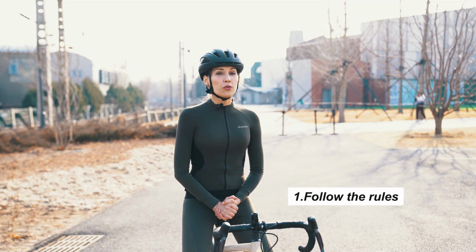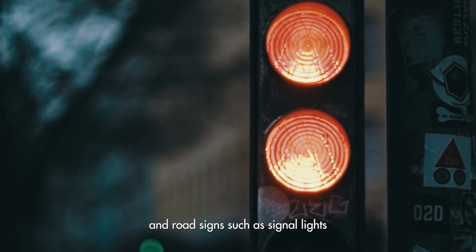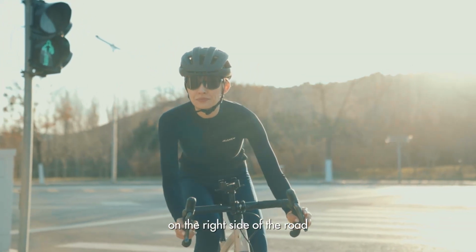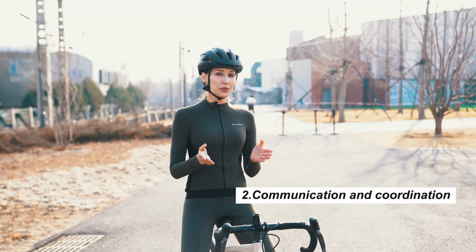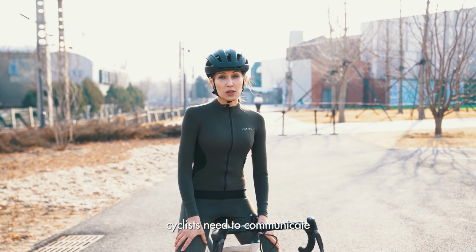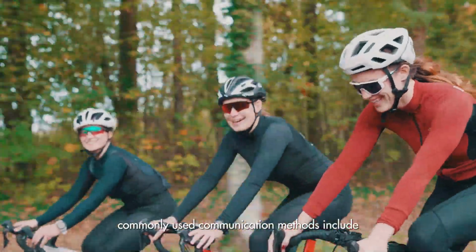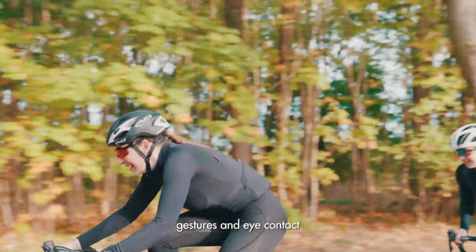Number 1. Follow the rules. Obey the traffic rules and road signs, such as signal lights, markings and traffic signs. On public roads, cyclists should ride on the right side of the road and pay attention to traffic conditions. Number 2. Communication and coordination. Cyclists need to communicate and coordinate in order to avoid collisions and adjust riding speed and direction. Commonly used communication methods include verbal instructions, gestures, and eye contact.